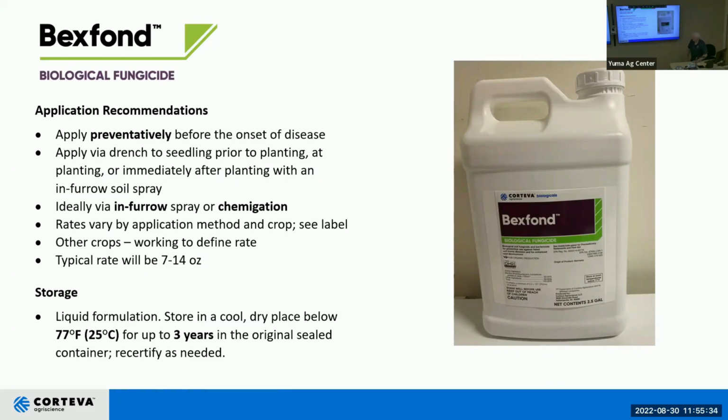Storage, we do have to be a little bit careful with storage. It's a liquid formulation, but it needs to be stored in a cool, dry place, below 77 degrees Fahrenheit for up to 3 years.